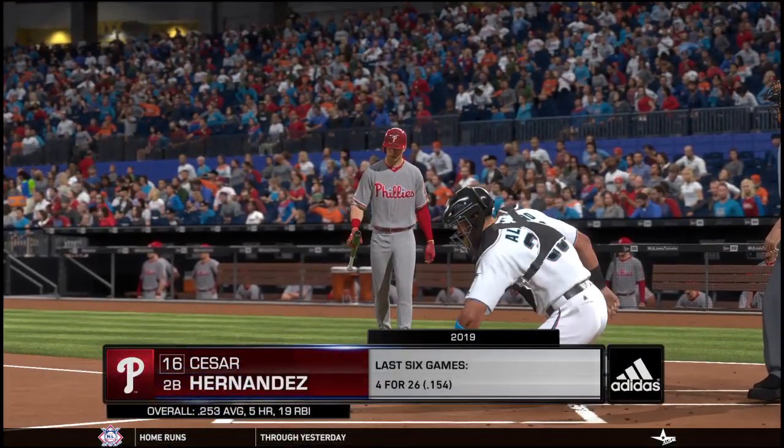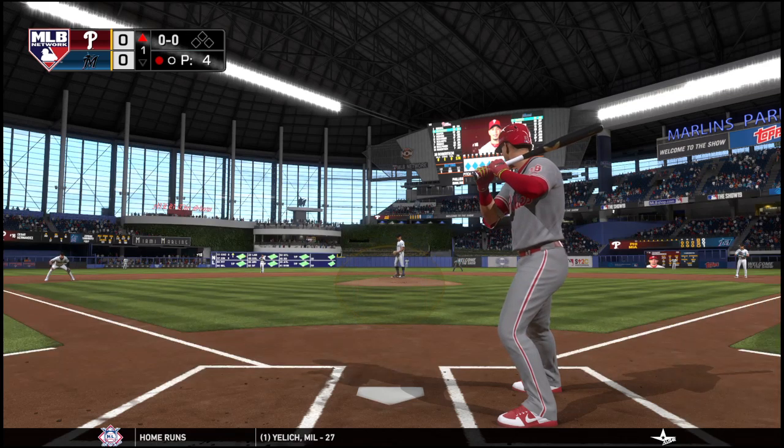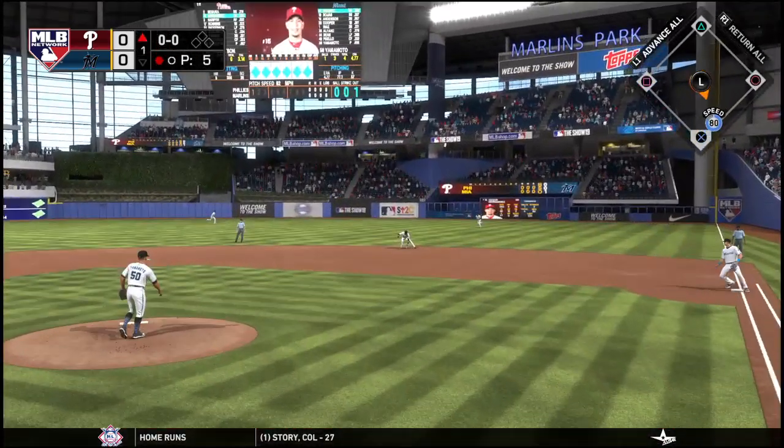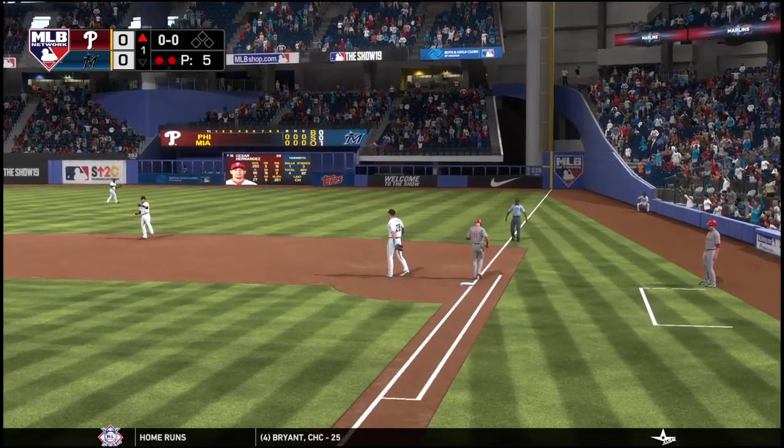Digging in now, Cesar Hernandez. Man, he's a guy really in need of something to click at the plate right now. It's been a rough go for him. Here comes the first pitch. Line, but speared on a hop. And very quickly there, they're 2 down to start the inning.